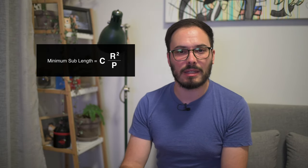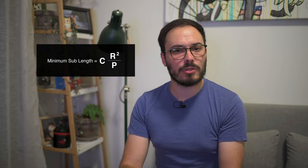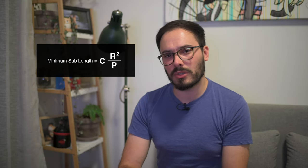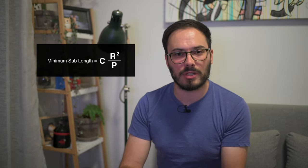Finally, we have P, and this is the light pollution that is in your area. The more light pollution you have, the shorter you want your subs to be. The less light pollution you have, the longer you are going to want your subs to be, because there is less of a noise floor for you to capture, so you can expose for longer before that noise floor gets overridden by the read noise.